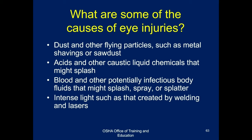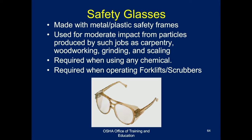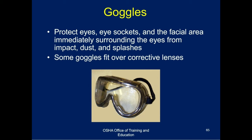welding and lasers. Safety glasses, made with metal or plastic safety frames, are used for moderate impact from particles produced by such jobs as carpentry, woodworking, grinding, and scaling. Required when using any chemical. Required when operating forklifts and scrubbers.